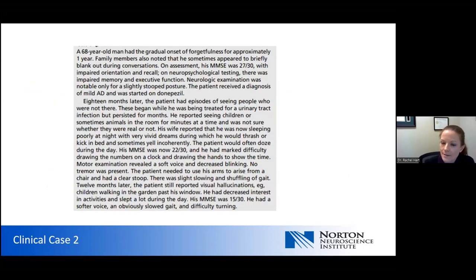So our second case, 68-year-old gentleman, he had gradual onset of forgetfulness for approximately 1 year. Family members also noted that he sometimes appeared to briefly blank out during conversations. On his initial assessment, his MMSE was a 27. He did have some impaired orientation and recall. On his neuropsychology testing, there was impaired memory and executive function both. Neurologic exam for him, the only thing of note was that he had a slightly stooped posture or some thoracic kyphosis. This patient received a diagnosis of mild Alzheimer's dementia and was started on donepezil.